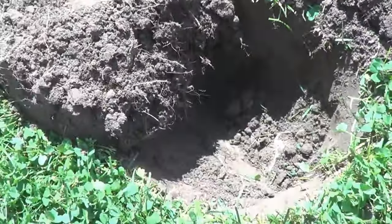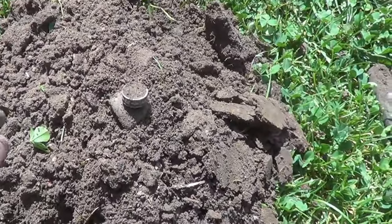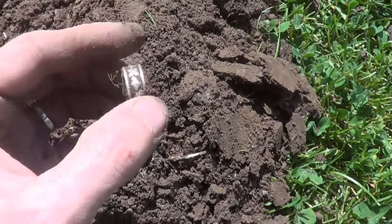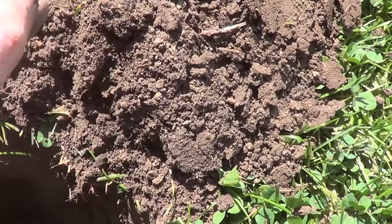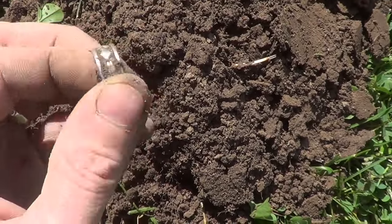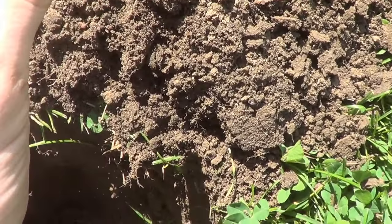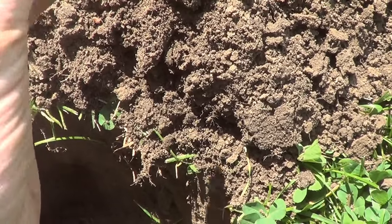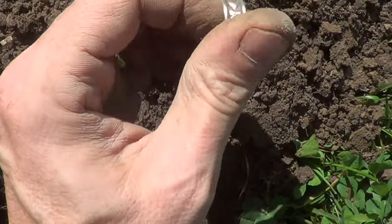All right, you guys. We were down a good 9 inches. And I just got me another ring. But this one is tiny. Guaranteed silver. Tiny little ring. Very, very old. See if I can get a marking out of the inside of her.